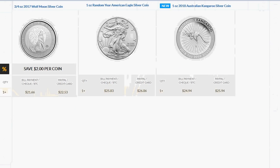That was a 1 3/4 ounce 2017 Wolf Moon silver coin, currently going for $19.66 Canadian. Save $2 per coin. That's why I subtracted 2 from it. I've noticed there are some great deals on silvergoldbull.ca. I am so tempted right now to buy physical silver. I really am. There's $1 off of silver maples. It's decent prices there, especially if you buy 25 or more. I didn't put the discounts below.